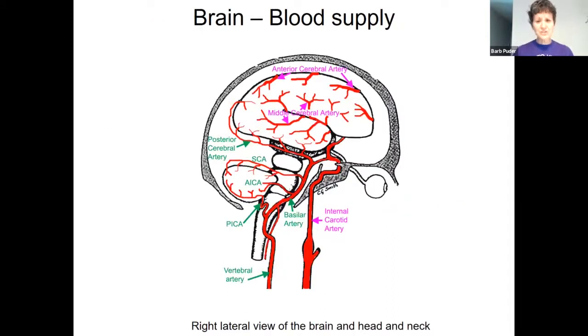I want to show you a picture of blood supply to the brain. All these red lines are blood vessels, and our blood supply brings oxygen and nutrients to all the cells of our body. Our brain cells are always working, even when we're sleeping. So it's good that we have a lot of blood going to our brain to bring oxygen and nutrients to our neurons.